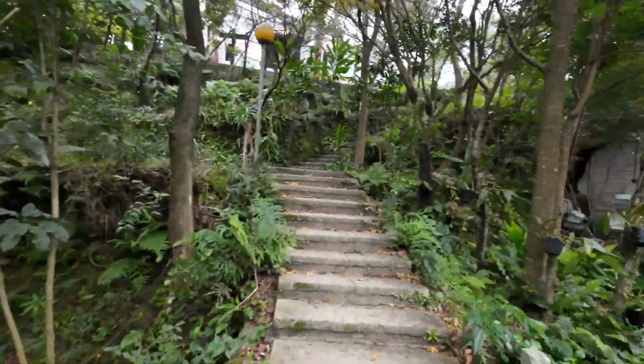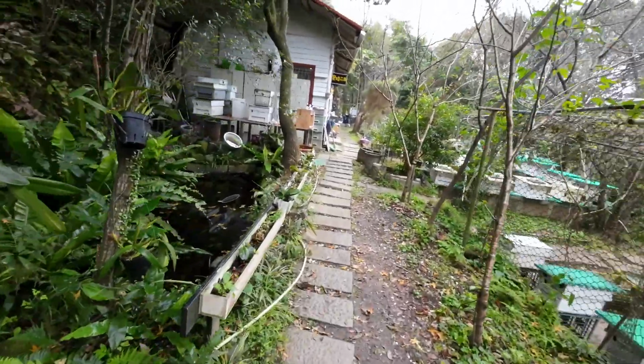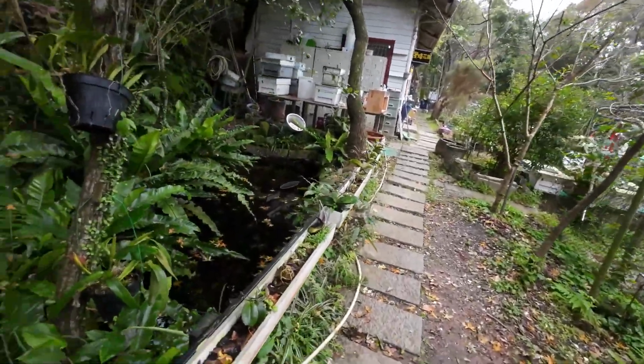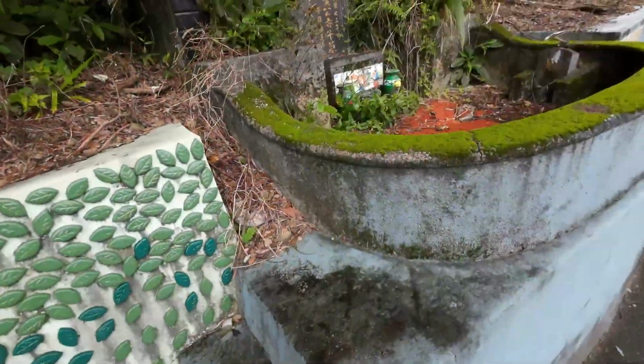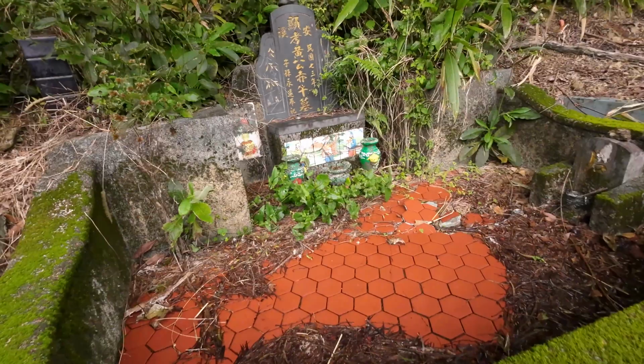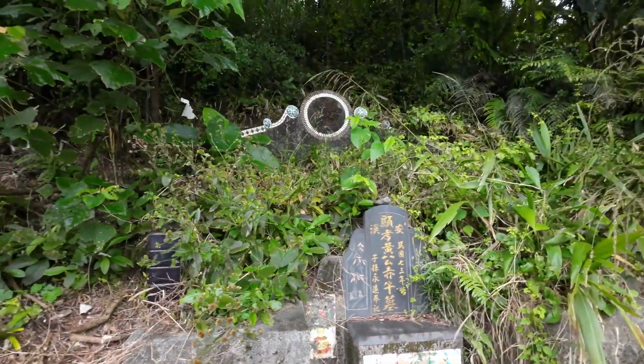Just came down these little stairs and found this, and there's a nice little pond and stuff here. Got a couple little goldfish swimming in there. And that's his house. Here, this is interesting. Have some little stairs. And then right here we have a shrine. And then more of it up there.